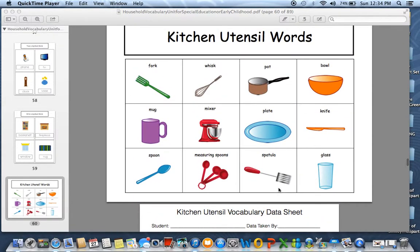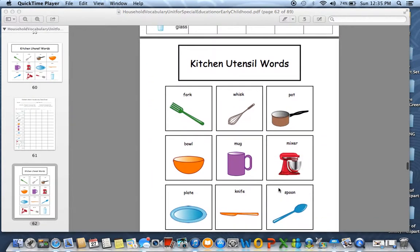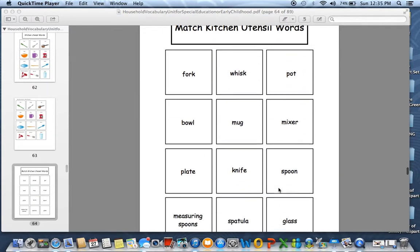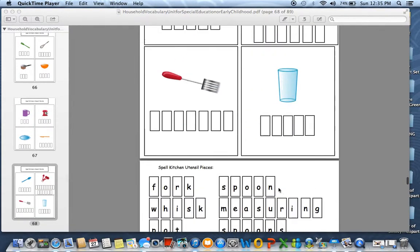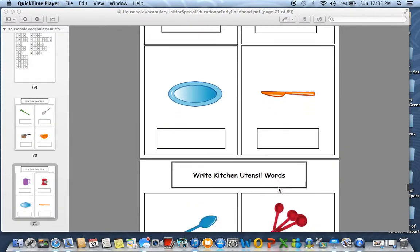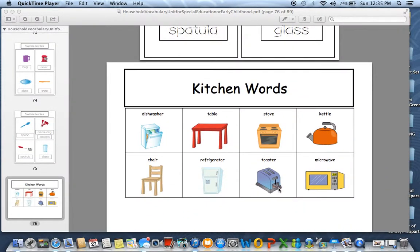Kitchen utensils. So we have fork, whisk, pot, bowl, mug, mixer, plate, knife, spoon, measuring spoon, spatula, and glass. So it's really good, again, the data sheet, to keep with words that you do see around the house, and maybe you don't talk about them all the time, but it's really good to be working and gaining those skills of writing and recognizing and matching all of those together. So here's the pieces again. Here's writing the words, tracing.